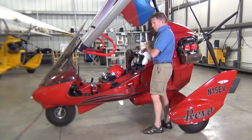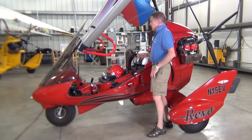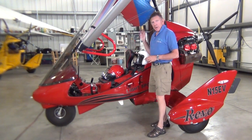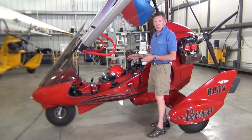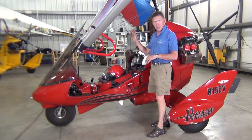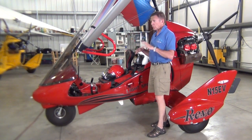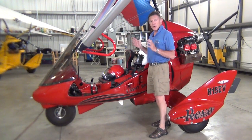And this thing comes complete with everything, ready to go: 2 top-of-the-line Flycom helmets, and everything you need to go flying. Also, if you want to come here, I can train you in this, transition you, get your sport pilot license, private pilot license in this, whatever you want to do. And then you can fly it home. Totally complete. So if you want a top-of-the-line aircraft, here it is, ready to go.